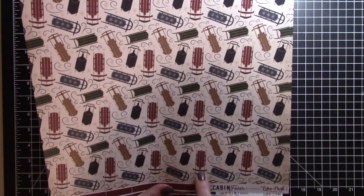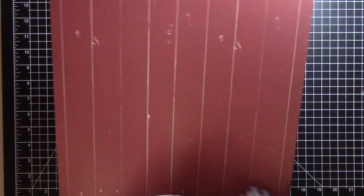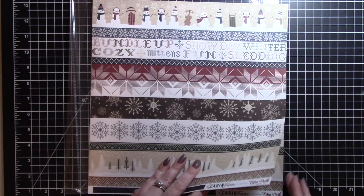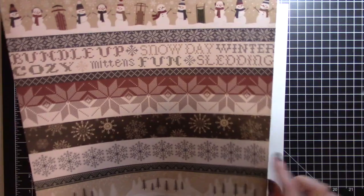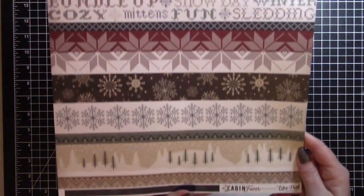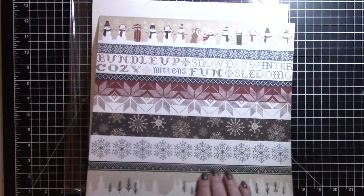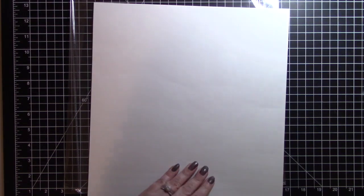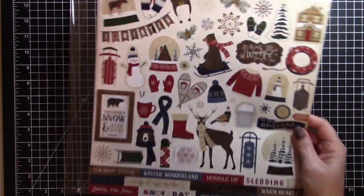And the sleighs, I love the sleighs. Brings me back to my childhood. And I like this. This looks like an old wall. And we have the skinnies or the borders, which would be good on the slimline cards. And then we have some pretty snowflakes. And then to the sticker sheet, which I love.